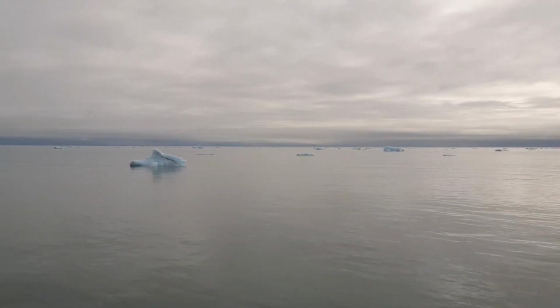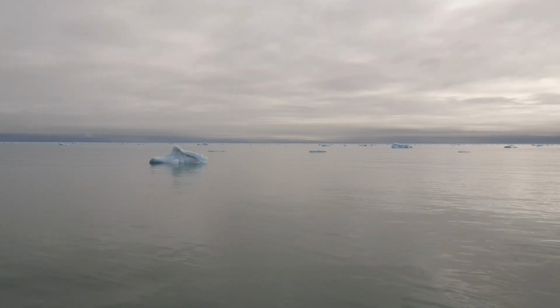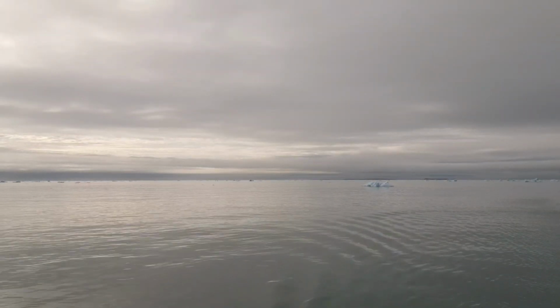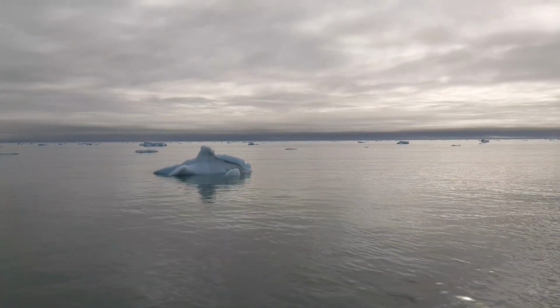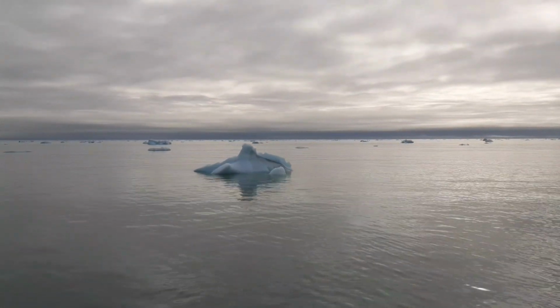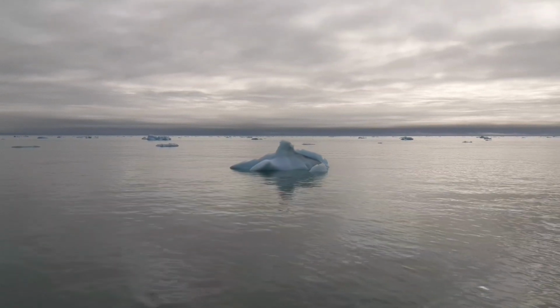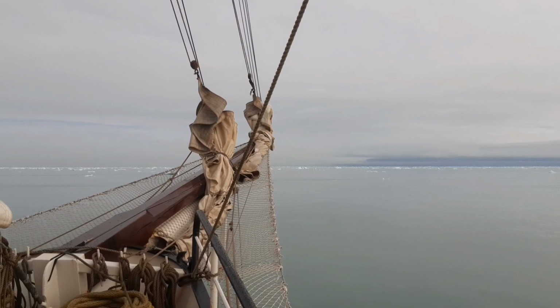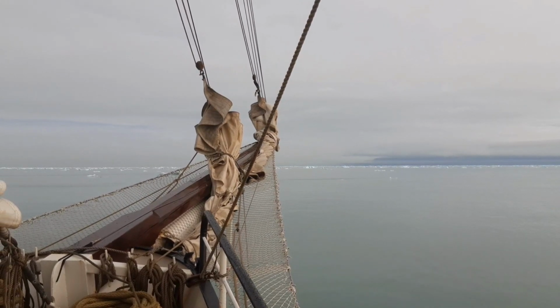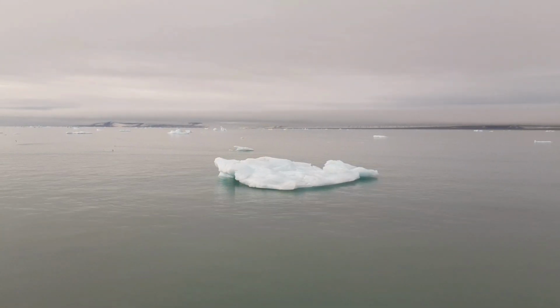Today we have overcast weather and Antigua is pushing silently through a field of ice. We are surrounded by a lot of icebergs that tell us that some glaciers must be close, but the clouds hide everything. Slowly the ship pushes through the different ice pieces and the ice field gets thicker over time and we pass a thick ice belt.